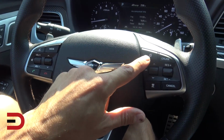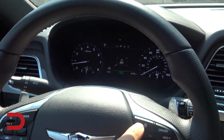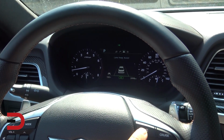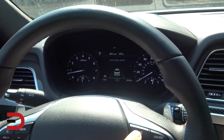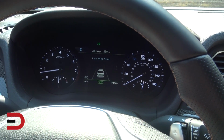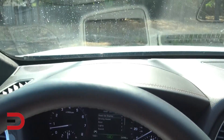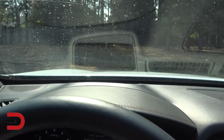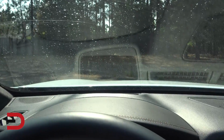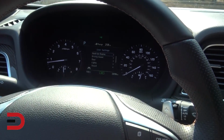Let's start off with this page button here. When I press this button here, you can see the pages change in the middle. There's just kind of your directions. There's the lane keep assist system. So when you're driving down the road, if you do get out of your lane, it'll let you know and kind of vibrate and keep you within it. Next one is the settings heads-up display. There's a heads-up display in there, which is kind of hard to see based on this angle, but it reflects on the windshield there, and I can change some of that by rolling this dial up and down.